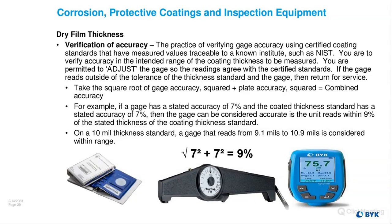Okay. Well, that kind of stinks. I don't think I'm off that far. So look at it this way. This is the means and methods to verify that your little banana gauge is working properly. You take the square root of gauge accuracy squared plus plate accuracy squared, and that gives you a combined accuracy. So if the coating thickness standard has a stated accuracy of 7%, and the gauge has an accuracy of 7%, then you use that process and you come up with a combined accuracy of 9%. So if I'm trying to read a 10 mil standard, and my banana gauge falls within 9.1 to 10.9, that gauge is considered within range. Go ahead about your day, take your readings, take your measurements.